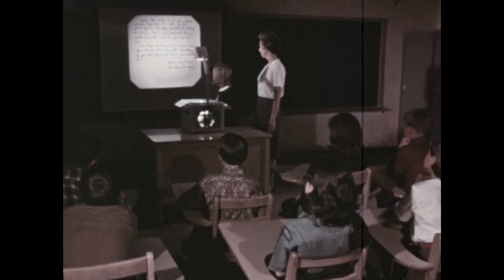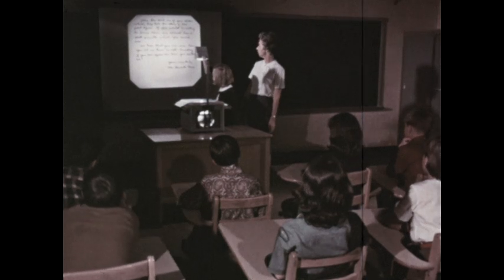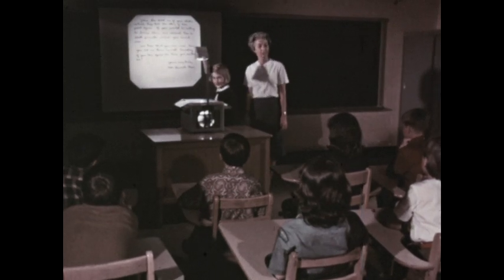Now that the class has finished the letter of invitation, one of the children will copy it. Then it will be mailed to Mr. Roberts. This is Nancy, whose aunt sent her the charm bracelet. She'll be writing a letter when she gets home.